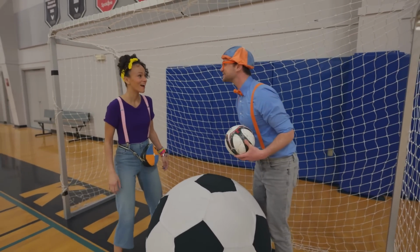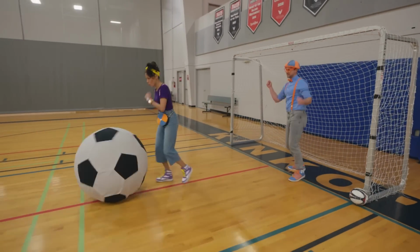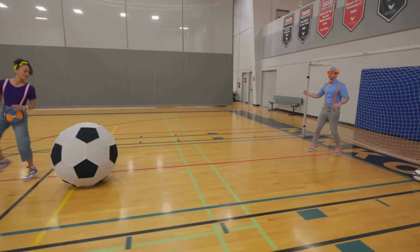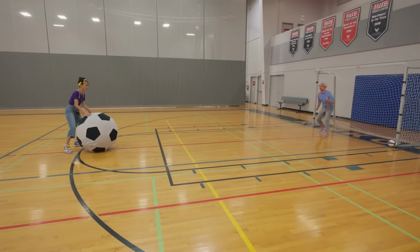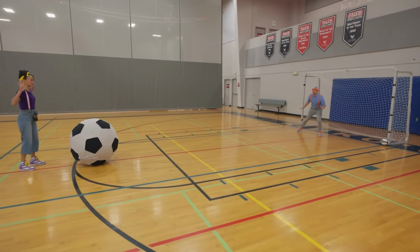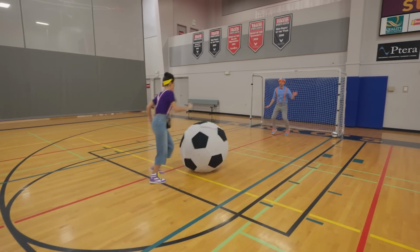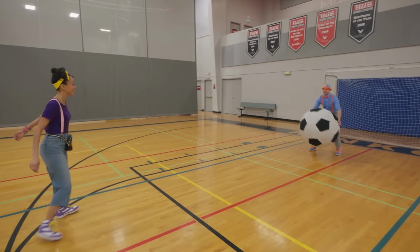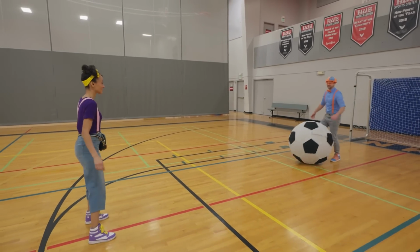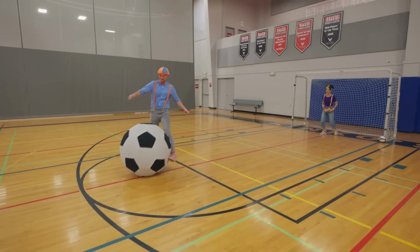Do you want to kick first? Oh, okay. All right, good luck. I'm a pretty good goalkeeper. Oh, I know you are. Okay, ready? Yep, I'm ready. No hands, my bad. It's okay, but I can use my hands. That's right. Whoa! Yeah! Oh, nice catch, Blippi! Nice kick! Thanks! Wow, all right, my turn. Now you can be the goalie. All right.